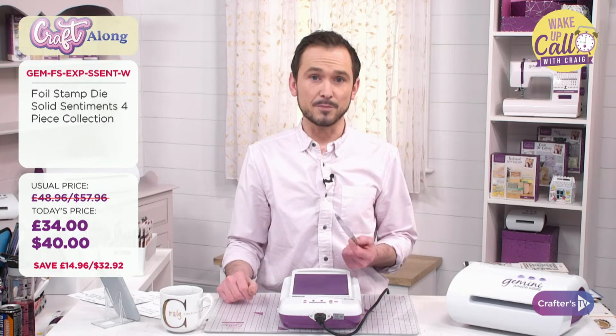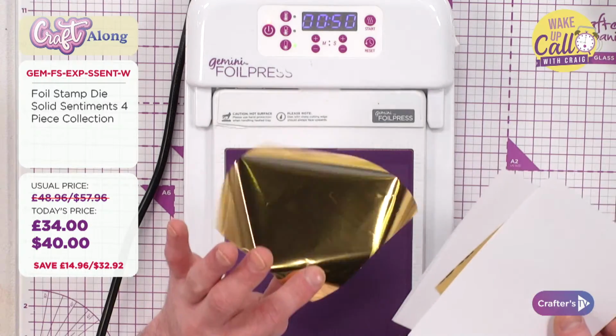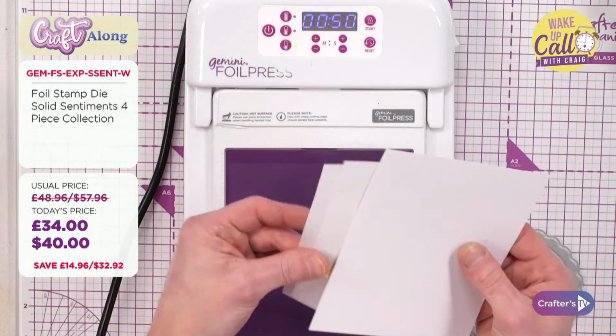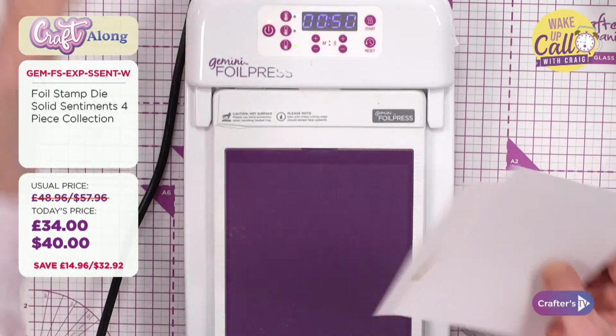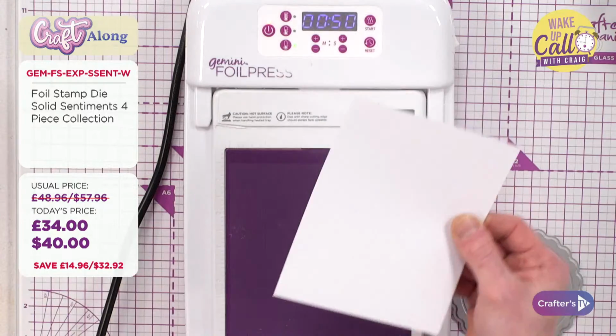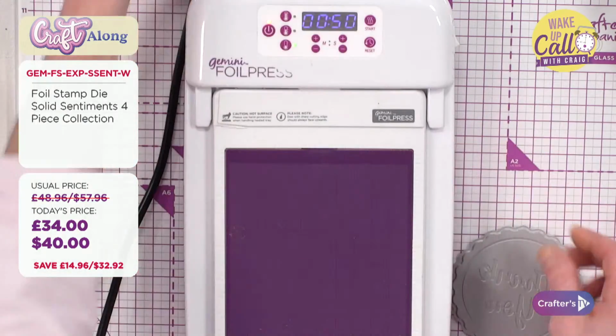I've already got my foil press layered up to go. I've also brought in some gold foil. This is gold papercraft foil. I've got some of our vellum as well. This is just our printable vellum that's on our website. And what I also need is a shim. So I've used my 300 GSM stamping card as a shim.